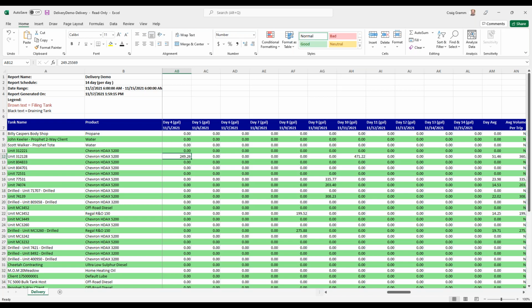So these are things you can look at in these reports to help you get a better idea of what's going on. How often are we delivering? How much are we delivering? How much are they using? As you can see, this tank's daily average of 51.46 is pretty close to what they're using, because I think this was the exact same tank that was using about 50-some gallons a day. So that's good. But on certain other tanks, if it's a fast mover, maybe the tank size is not right, and we need to adjust that tank size.